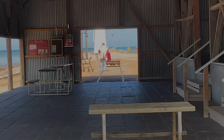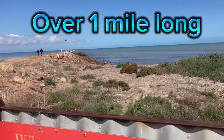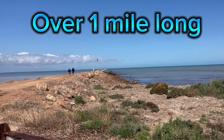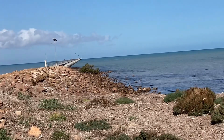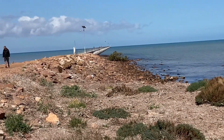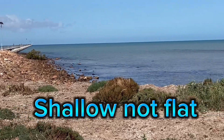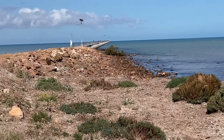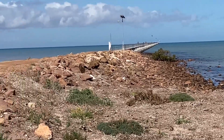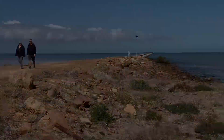Massive. I'm just reading about this jetty. 1,680 metres long, and it's the longest wooden jetty in the southern hemisphere. It was built this long back in the 1800s, 1881, basically because it's just really flat here, so they needed to get out. There used to be loads of boats come here and transport grain to Europe, so they had to make it that long for the boats.